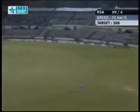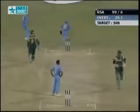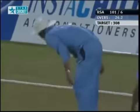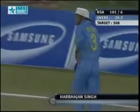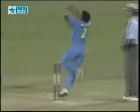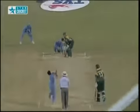Mark Boucher, who's played many an heroic innings for South Africa in the past. Harbhajan Singh is the fielder. But I fear not even Joan of Arc could save South Africa here now. I'm afraid it's too much of an ask. A drowning man may clutch at a straw, but never successfully. The Indian spinner is weaving a spell of magic on the South Africans. That's a superb effort. They're all geared up. They're sensing an imminent victory, and that's been cut away, and it will result in 2 runs.